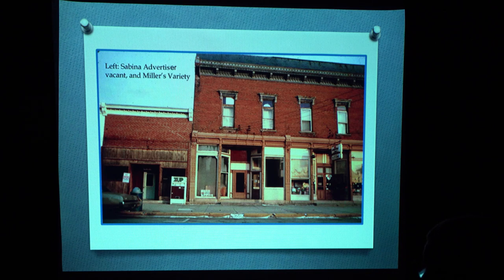Connie's shop was across the street, right next to Foster's, where Foster's used to be. Well, Foster's was over there. Foster's started out over there, and then they moved across the street. Yeah, the last place they were was right there.